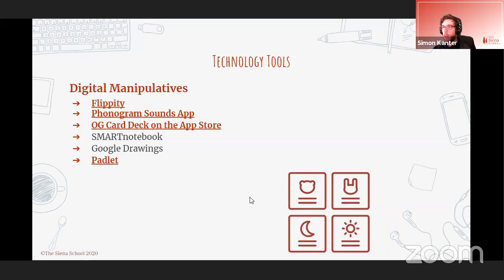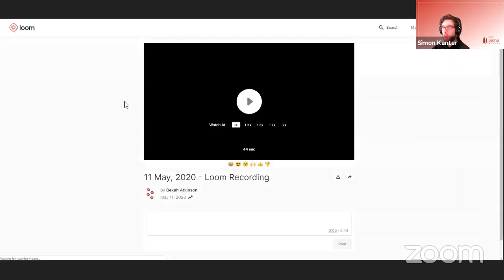Next, we wanted to talk about what digital alternatives you could use if you don't have access to manipulatives and if your students don't have them at home. One that we just learned about is called Flippity. What this does is it takes a spreadsheet full of items that you put in, and then it turns it into basically a set of digital manipulatives.